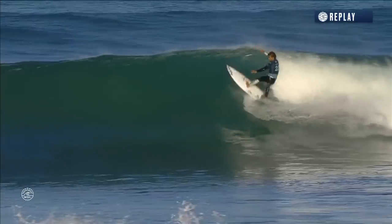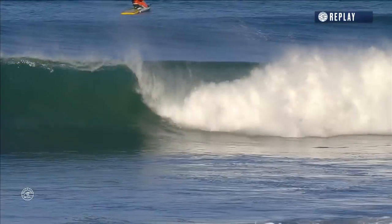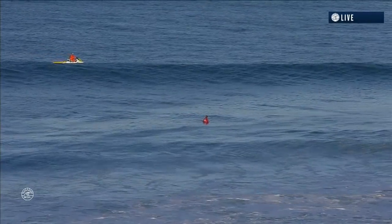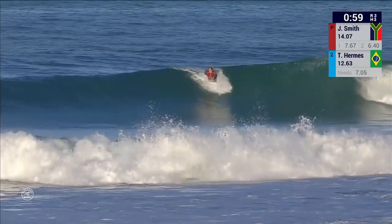Beautiful turn there from Tomas. Kind of in between maneuvers right there, and what that did was it just wiped off way too much speed, caught behind the section, and that is not going to be a keeper for Tomas Hermes. But I like it. You know, he's trying to stay busy. He's trying to stay active. Jordy looks like he might want to take this wave in, casually committing.